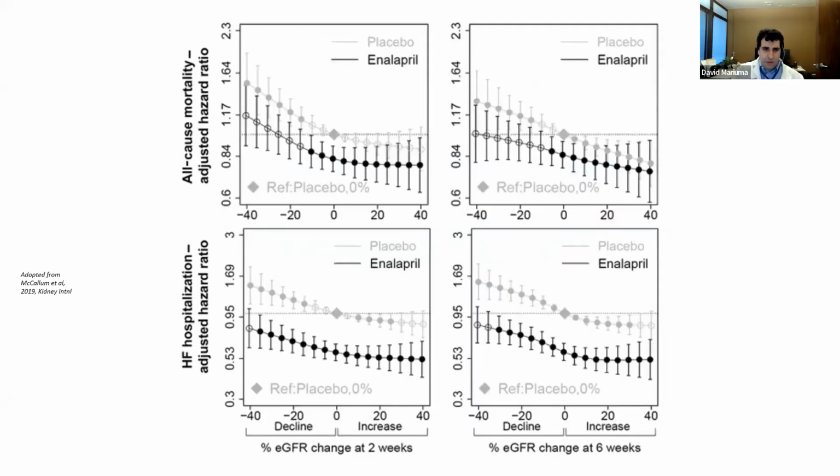And what they found was, when you look at the hazard ratio for all-cause mortality and heart failure hospitalization, first, for all-cause mortality, once you got to about 10% GFR decline, the difference between enalapril and placebo started to cross, the confidence interval started to cross 1. So on one hand, that would suggest, okay, if we're blaming enalapril for all declines in GFR, once you've had a 10% decline in GFR, maybe we're not sure if that's still beneficial. But then when it came to heart failure hospitalization, up to a 35% decline in GFR was still significantly associated with reduction in heart failure hospitalizations.